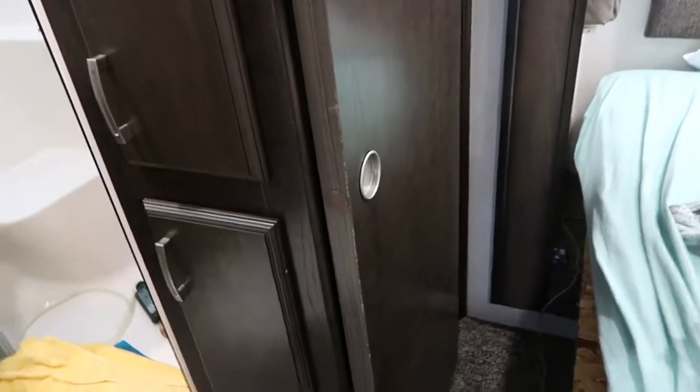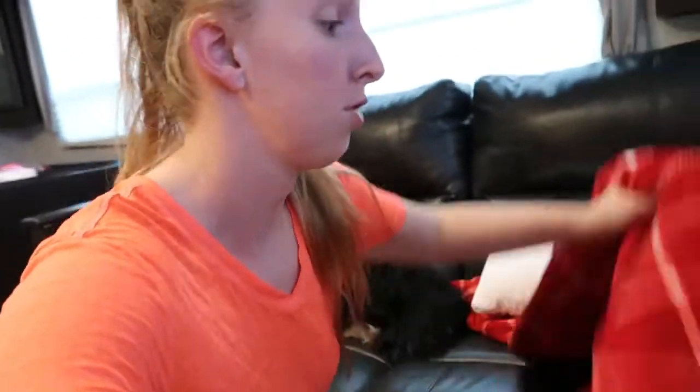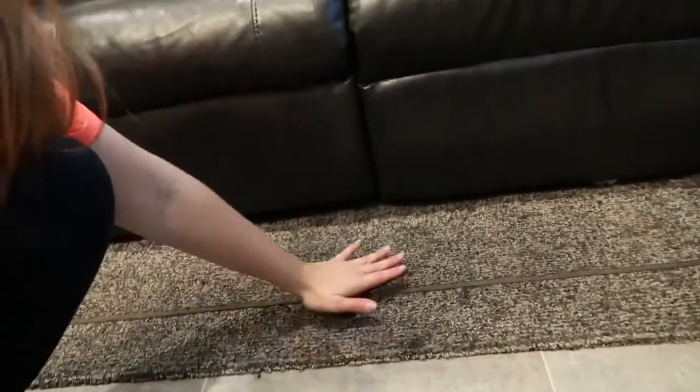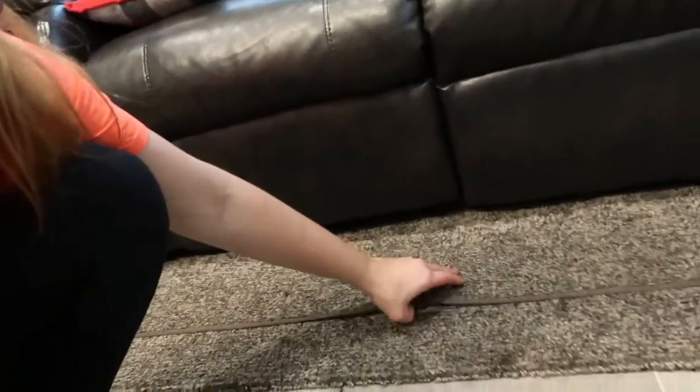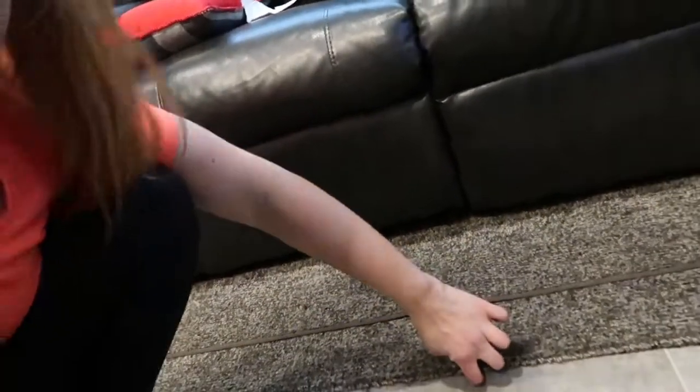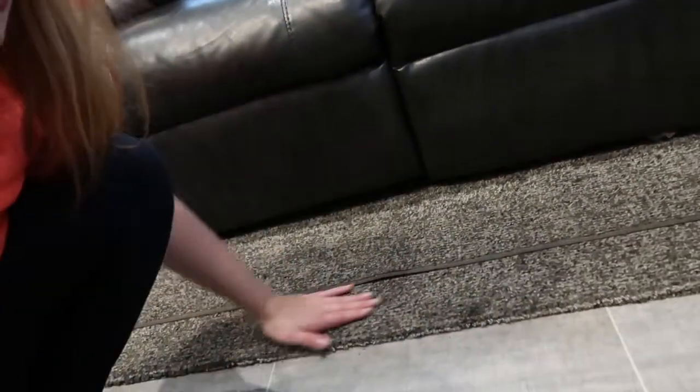Never been an issue. Another really big major thing that you want to check, especially if you have kids or dogs with smaller toys, or even if you're into Legos or something, is to make sure that there's nothing that's going to block your slides or get stuck under your slides. So our slides, the carpet lifts up here. This one does not lift up. So I know that there can't be anything under here. I always vacuum along this. I did it once, but we have dogs, so you know.